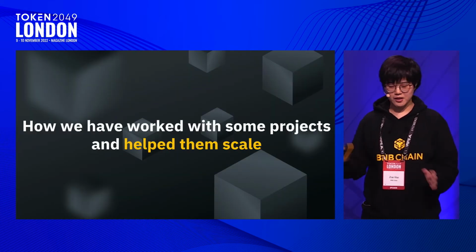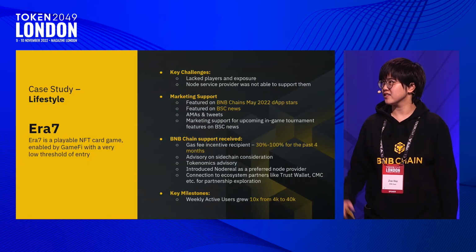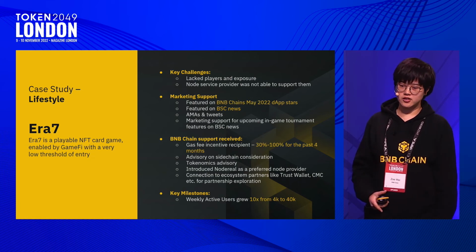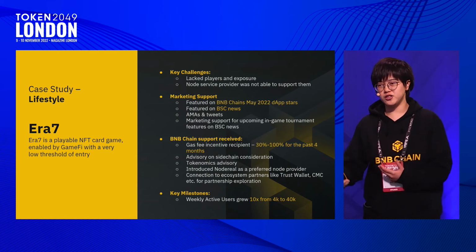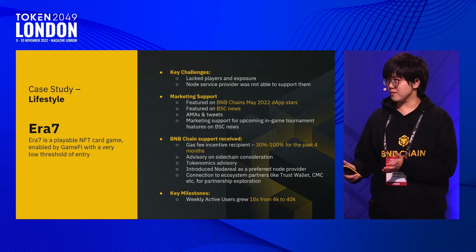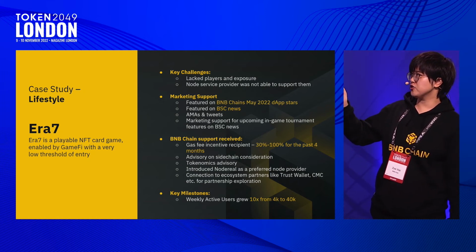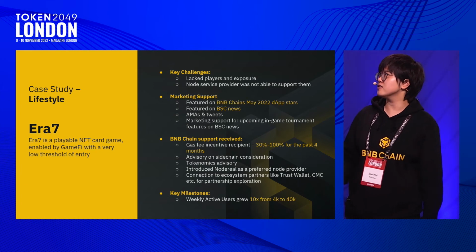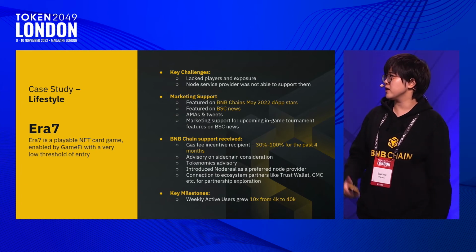Okay, let me give you some examples about how we actually help projects. So first, this is one of the projects we helped recently. Their issue is they lack player exposure. They just recently launched. No user knows them, but we think they're a good game. So we featured them on the BNB May 2022 App Stars. They showed on the AMAs we have, and they were on BSC News.